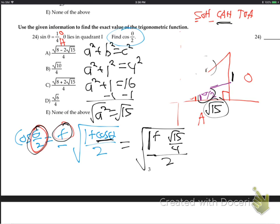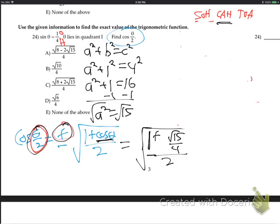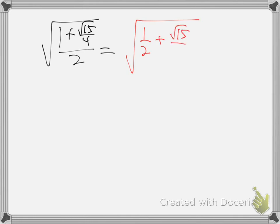So here, let me bring up to here. This one's going to have some tricks. In fact, let me just go to a fresh screen. So I have the square root of 1 plus root of 15 over 4, all over 2. Yeah, we could totally do that. You could just say it's 1/2 and root 15 over 8. Does that make sense? That 2 just goes under him and hits him, right? It just becomes the denominator for both. That's correct. That's fine to do.